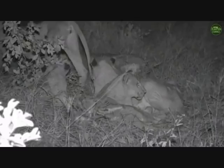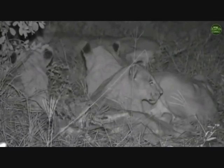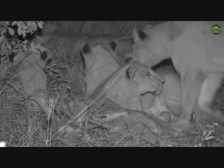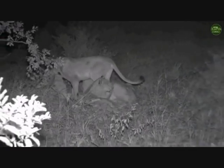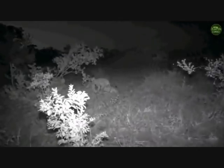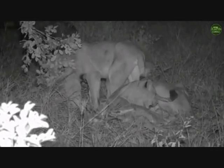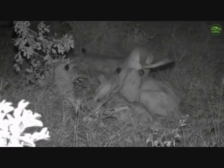Well, the lions are starting to move off slowly. You can see they're disappearing now. They're going to go find themselves some dinner.